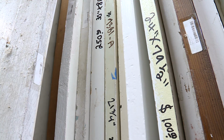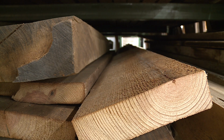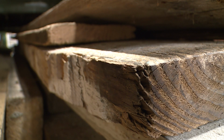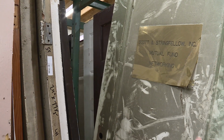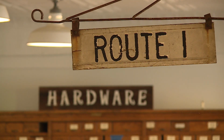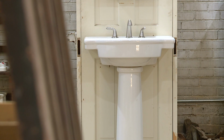Employee Brady Prohaska says simply, old stuff endures, unlike what is mass-produced today. To be able to come to a place where you know for a fact it came out of a certain home or a certain business and you can hold on to that, there's nothing better. Some people say it's almost like a museum. It's walking back in time into the homes of their grandparents.